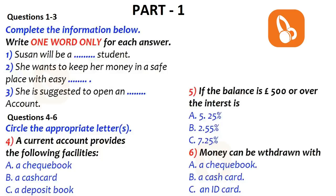Good morning. What can I do for you? Good morning. I'd like to open a bank account. What kind of account do you want? I'm not quite sure. I'll be a college student. I simply require a safe place to keep my money and easy access to it. Can you recommend an account for me? All right. Do you get a grant? No, I will be supporting myself.